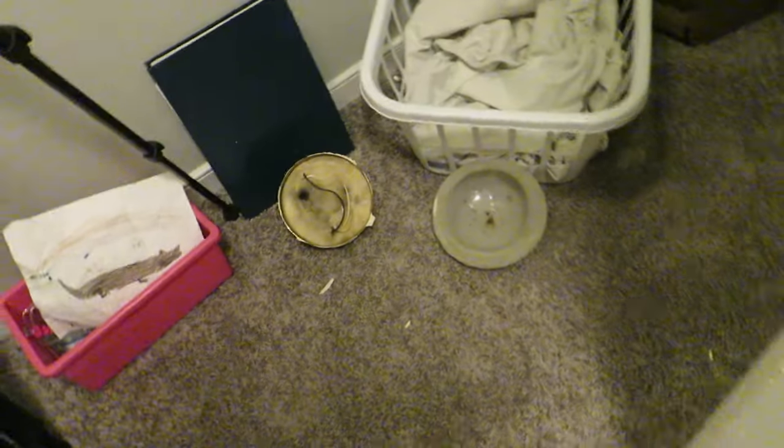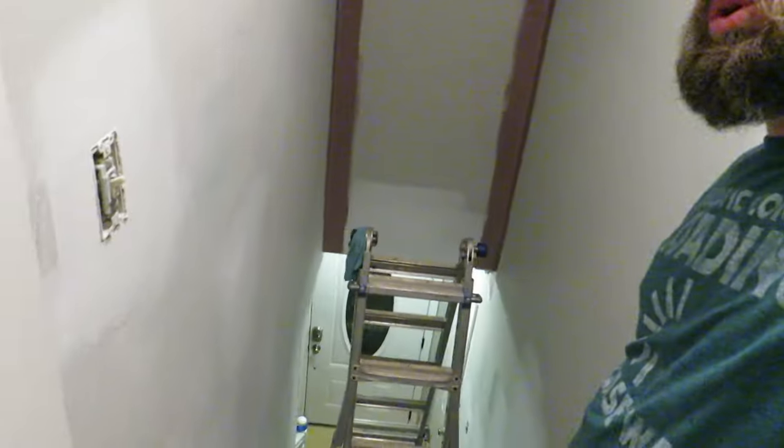Put in a new light too, by the way. Got rid of that nasty old thing. But anyway, normally you don't have to reach this far out, being really, really high up over the stairs. That's why we have wonder ladders, which is what we call these ladders, because they're wonderful.